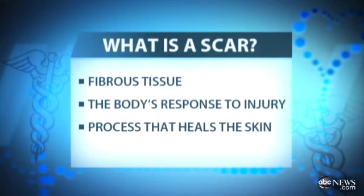So a scar is just fibrous tissue. It's really your body's response to a wound or injury. It's a process that heals the skin, and it's a normal process, but whenever the skin is damaged, it tends to leave a residual sign from that injury, and the scar is that fibrous tissue.